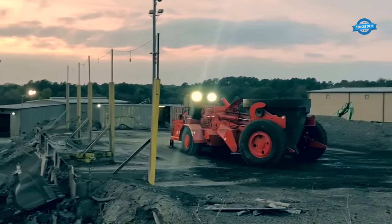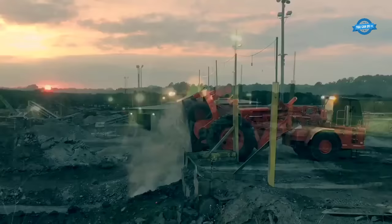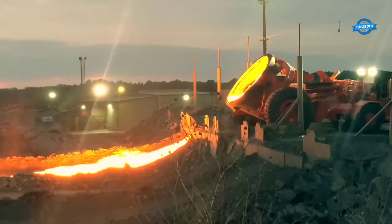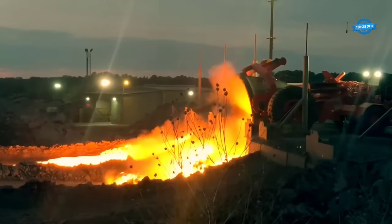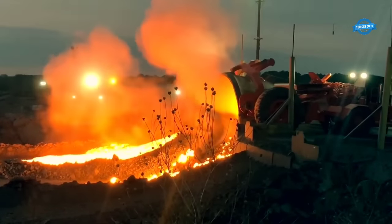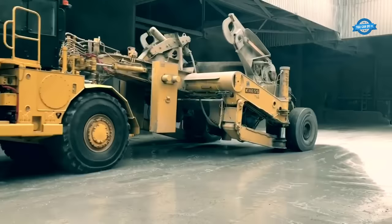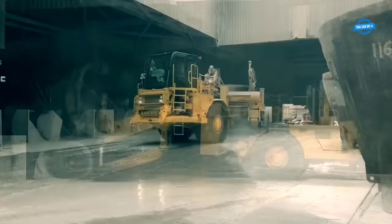Lifting and transport. With the slag pot securely attached, the carrier's powerful hydraulic system smoothly raises the pot off the ground. The machine can transport these heavy loads with capacities ranging from 35 to 250 tons. Maneuverability. Slag pot carriers are equipped with articulated steering systems that allow them to navigate through tight spaces and around obstacles with precision. They can make 180-degree turns to navigate confined areas within industrial facilities.